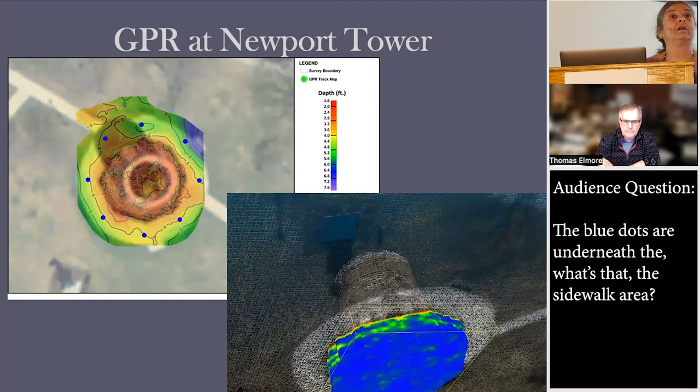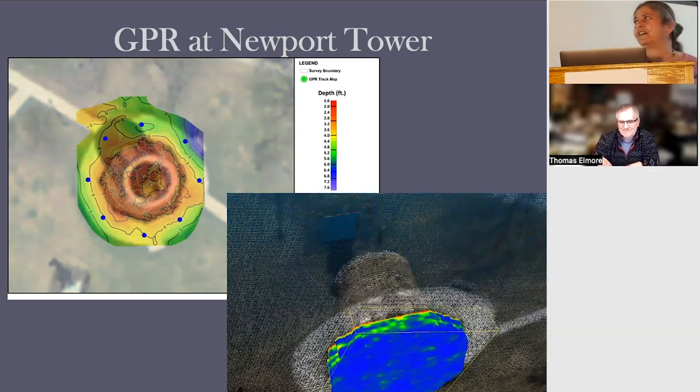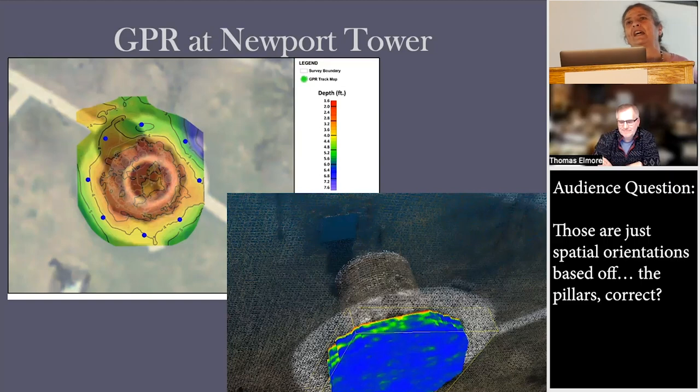The blue dots are underneath the sidewalk area? The blue dots are someone's conjecture of where post holes would be, should they exist. Okay. So those are just spatial orientations based off the conjecture. Correct.